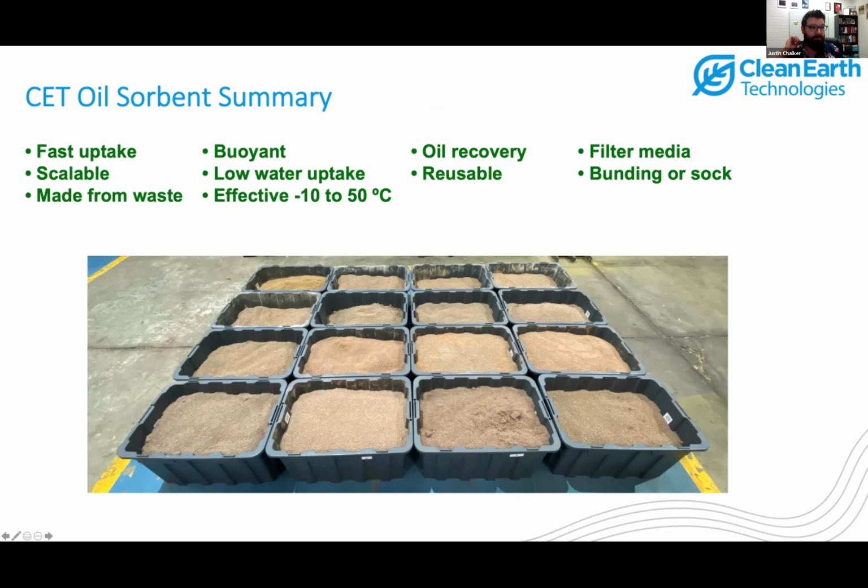So I wanted to keep my presentation short, so I'll go ahead and stop there and just provide a short summary. So this material is made entirely from waste. In principle, every atom in this sorbent is derived from waste cooking oil and sulfur, which is a byproduct of petroleum refining. The uptake of the oil is fast, so this is scalable, and it is available in ton quantities. We were involved in the process chemistry to build that reactor and plant here in Adelaide.